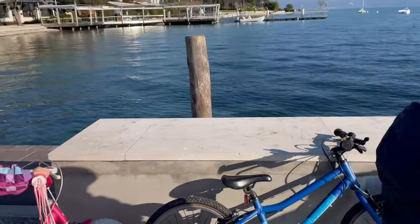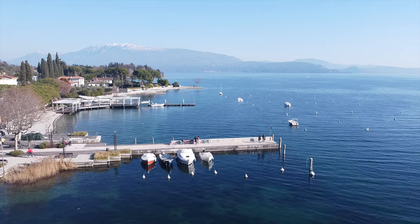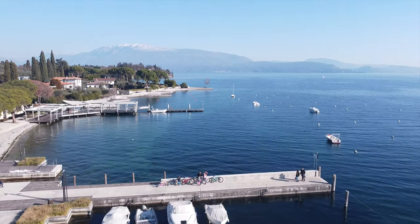Hey, we managed. Well done, you guys. Hi, everyone. Welcome to San Felice del Benaco. It's Porto di San Felice del Benaco. I am Lucy with my beautiful family, with Barbara, Daniel and Domenico.